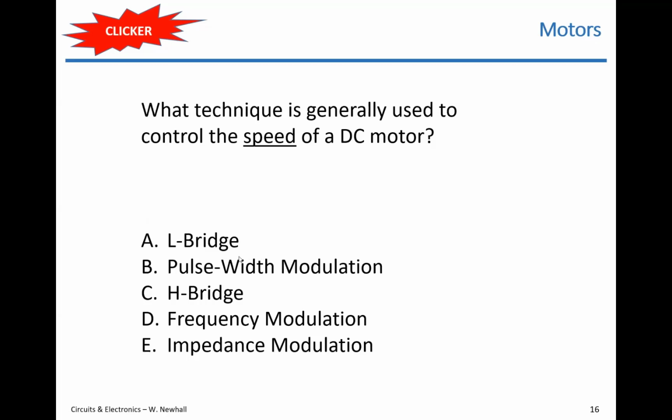So we talked about 2 techniques to apply to a motor, and the 2 listed here, H-bridge and pulse width modulation, we talked about. So the way to control speed with a motor is pulse width modulation. You vary the duty cycle of the pulses in order to control the average power delivered to the motor, and that's how you control its speed.